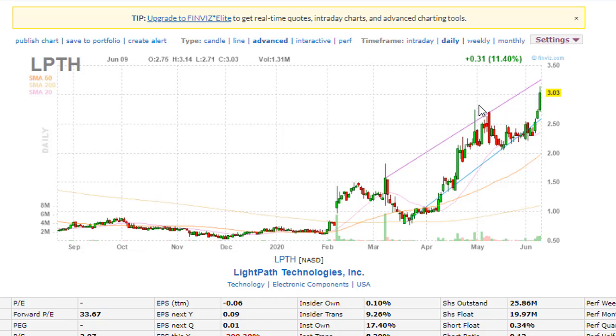It's currently up for the day 11.47%, and the shares outstanding is 25.86 million, and the share float is 19.74 million, and insider ownership is only 10%, and institutional ownership is 17%. So it has a relatively higher institutional ownership than the other stocks that we just watched.